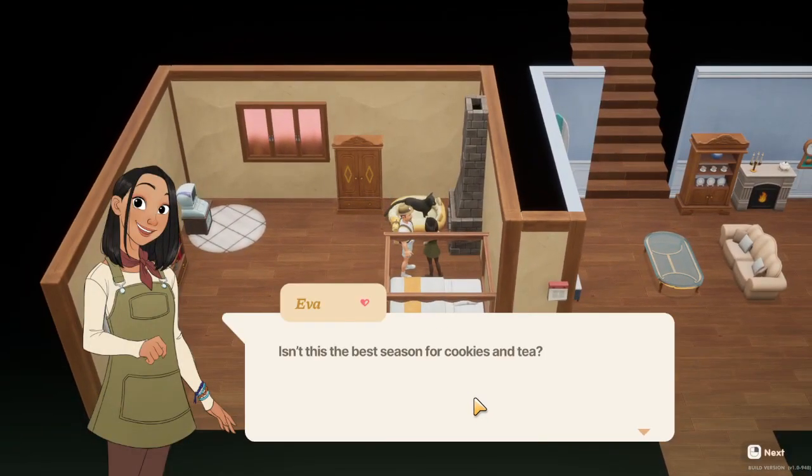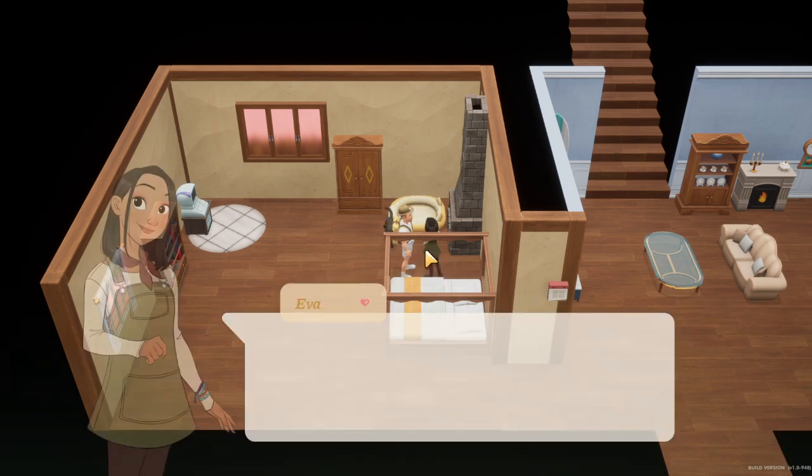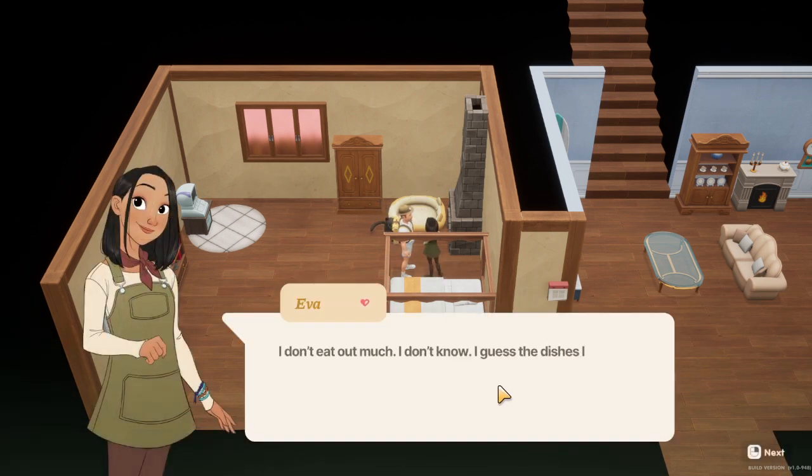Isn't this the best season for cookies and tea? It's pretty good. I'll give you that. I don't eat out much. I don't know. I guess the dishes I actually love, I can make myself.